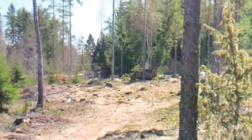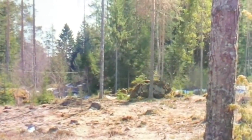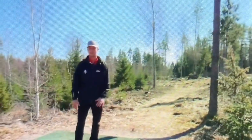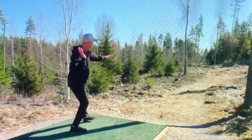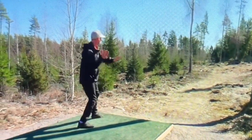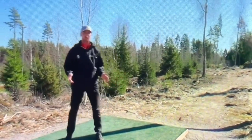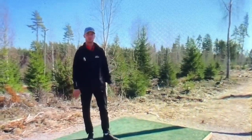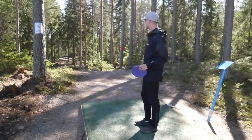There it is. I think that's as good as I could have thrown it, almost in the basket, as a matter of fact. I really can't do it any better. I took it easy. I ran up really slowly and just focused on the angle and smooth whip. So whenever you're throwing sidearms, try to take it slow and easy, and I think that's when you get the best result.